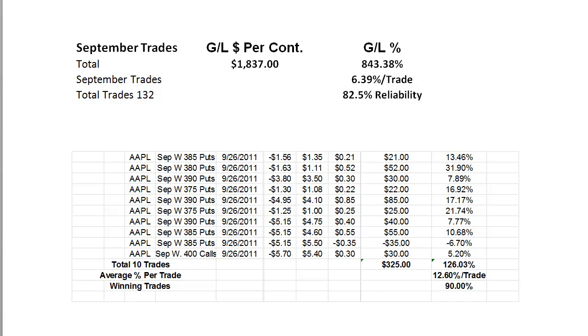We are the leaders in day trading and swing trading using options, and it's our goal to help you make consistent, impressive returns trading options every day. Well, we just closed out September, and it was a stellar month, a fantastic trading month for us, using the Power Cycle day trading model and the Power Cycle trading model.